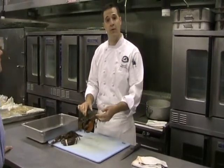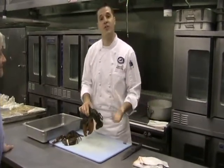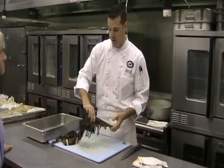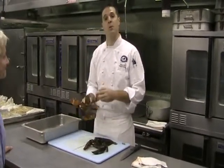The eggs will cook red when they're cooked all the way. Okay? And that's going to taste good. It's going to taste a lot better. You can pull them out, you can season them, you can put them in soups and sauces, whatever you like to do. The males are a little bit smaller, but the claws are much larger.